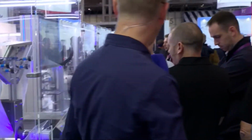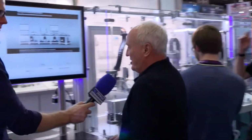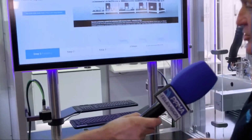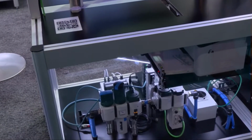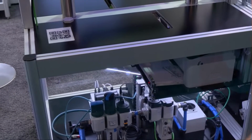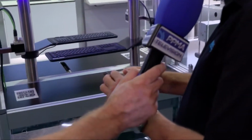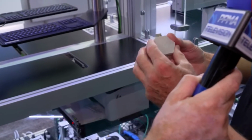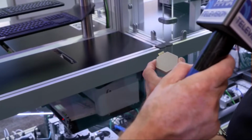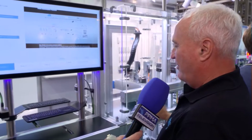Let's move down to the next line here. What are we looking at here, Steve? So this is a completely automated line, but we're able to show how we can use batch size 1 type production. So flexible production, consumers type in exactly what they want, and it's made to order. What we're doing here is using a little small example of a USB stick, which can be personalized, and individual printed labels. The giveaway is just there as an example, but what we're really showing is how all this automation equipment can be connected through. You've got a very high level of control, and yet we can have very flexible production.